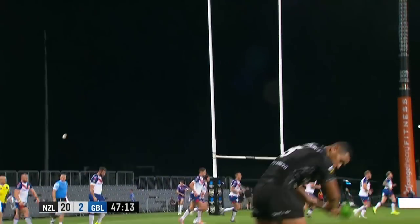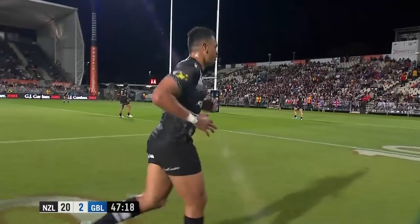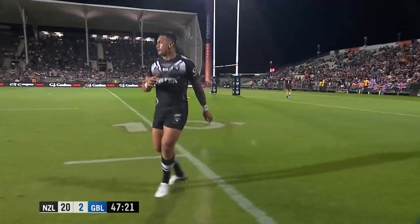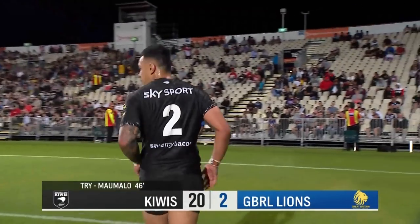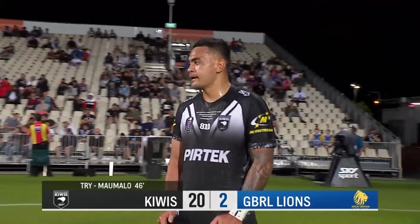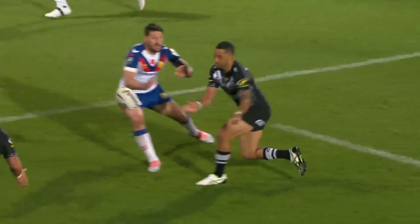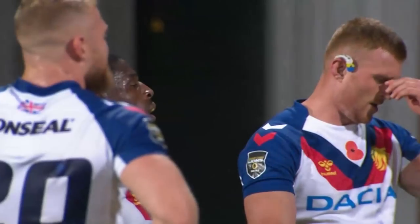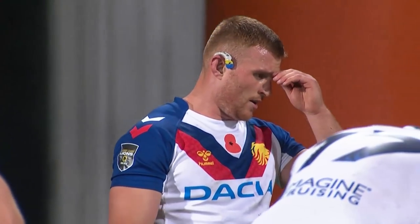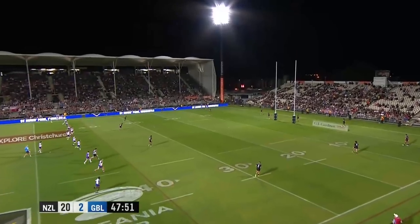nowhere near right. Score remains 20 points to 2, 3 tries to none. Kiwis in control of this test match here in Christchurch. No wonder he's smiling. I love what you said too, Daryl, about Nickel Klokstad here. That is some skill there from a guy playing basically out of position, to create the opportunity for his teammate. Really good skill all round there.